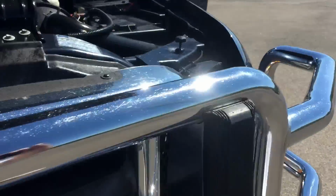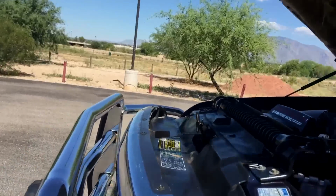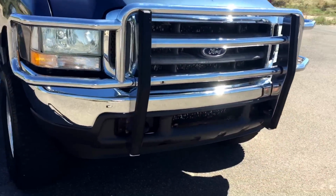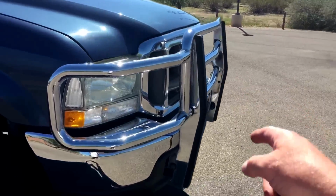There's a Ford stamp here. There's a Ford stamp right there. And there's a Ford stamp right there. So that passenger fender's been replaced. Remember that when you have a push bumper like this, if you get in an accident, that's definitely going to affect whether the airbags may or may not deploy correctly. If you want them to work right, take that off.